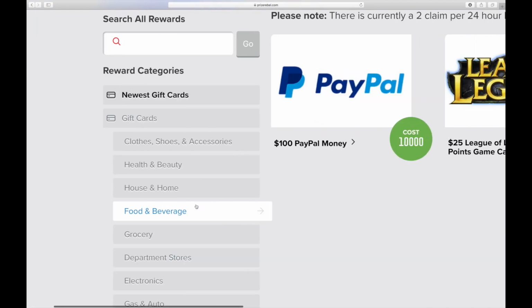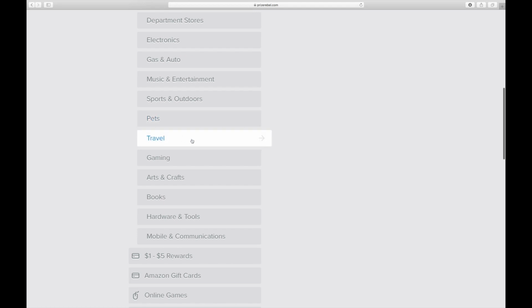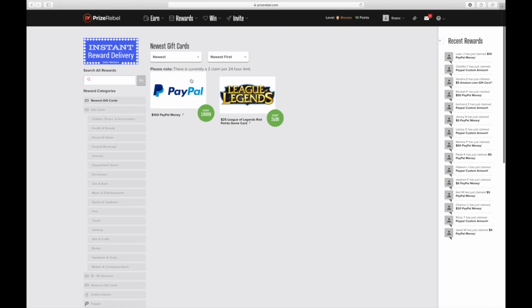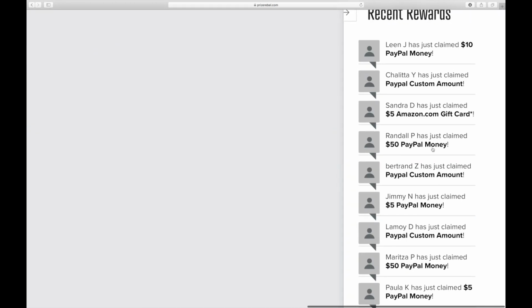And they also have many other categories, including travel, gaming, arts and crafts, and so on. I'll leave it up to you to figure out what they are. However, you can see the most recent prizes right here on the right hand side, which is a useful feature. Cash cards such as the $10 PayPal Money gift card and the $5 one are now being withdrawn by some customers. You can also choose to withdraw a certain sum like this other user has done.